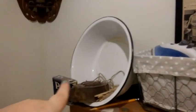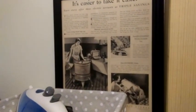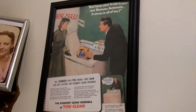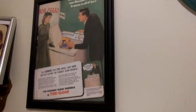I got some of this stuff, too, from antique stores, an old wash bin, P&G soap, original, an old iron. And these 2 things up here are old advertisements for Kenmore washing machines. And that's actually what I have, is a Kenmore, so I had to put them up here. And this one here is for Sears and Roebuck for Tide. So I just printed out some old articles to put up in this laundry room. And that is something that you can do as well.